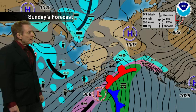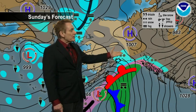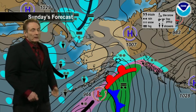And for Sunday, not so windy or wet for the Panhandle, and then snow sliding up to the North Gulf Coast and cold and dry elsewhere.